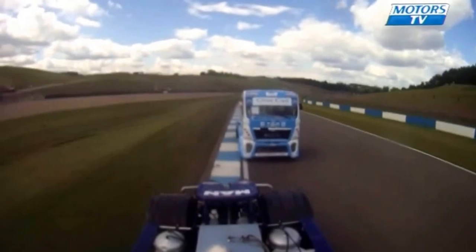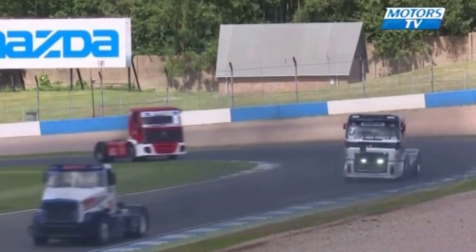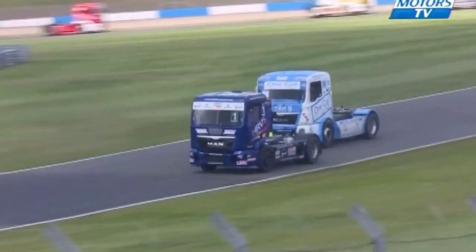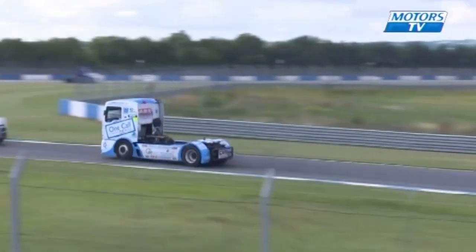But look, here comes Ryan Smith. One call. He only wants one call up the inside, doesn't he, to come through. Here comes Oliver. Then it's Joanne Eason. So we've got one Division 2 truck between the leader of Division 1 and the scrap for second place here at Donington Park.